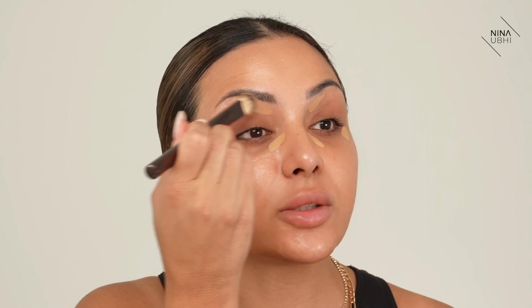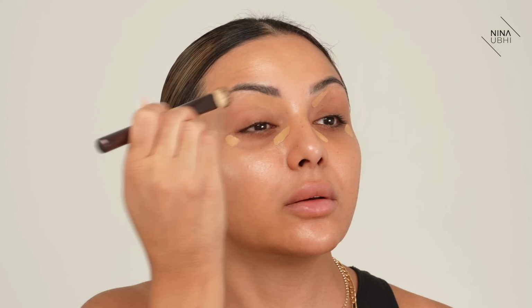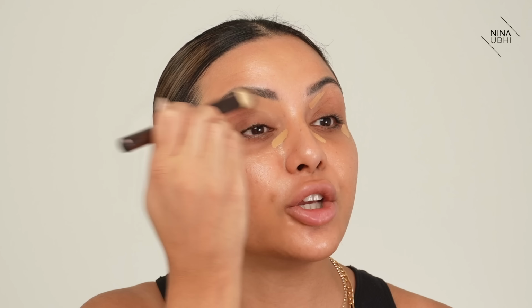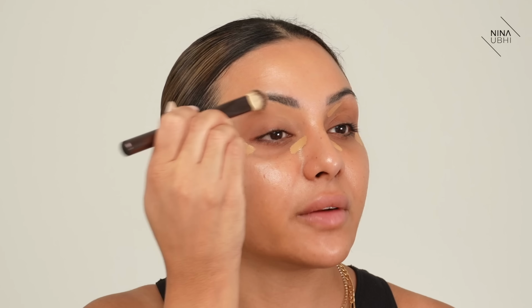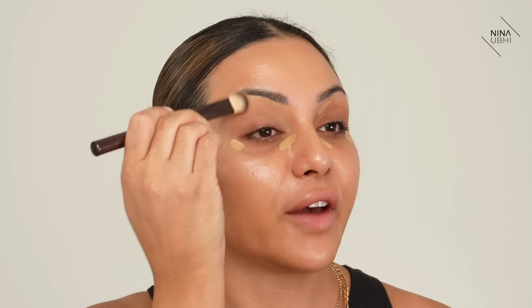I'm basically gonna just buff this in. So I'm pressing, buffing it into the skin. You will see how this ends up spreading, and it gives you that really nice brightening effect, but without it looking too pale. So it's kind of lightened that darkness around my eye area. It's made it my actual skin color, like everywhere else. You know, the color it really should be.